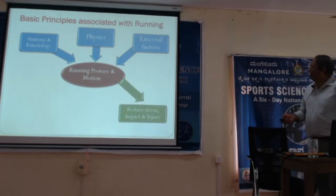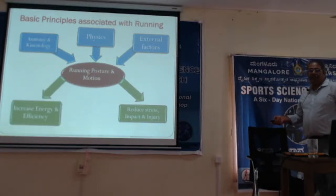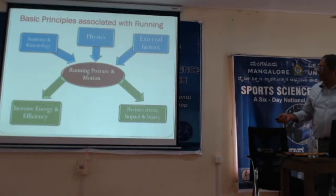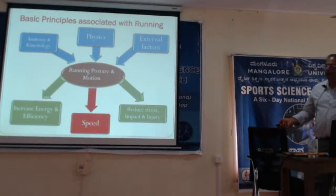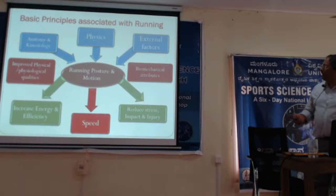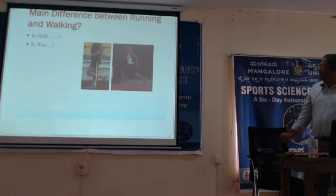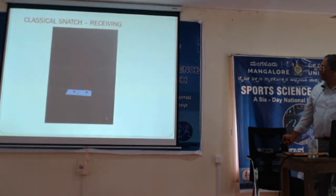In order to have a better running posture and motion, you need to reduce the stress, impact and injury, and increase energy and efficiency of running, and that contributes to your running speed. So there are some biomechanical aspects you need to look into, and improve physical and physiological qualities all together, to help you in better running posture, leading to better speed. This we have already answered. This one also I'll skip.